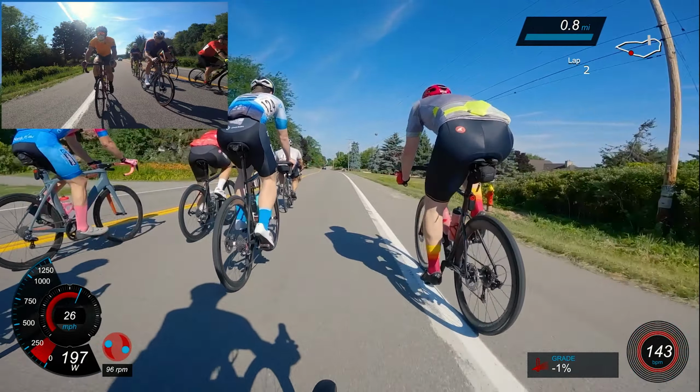And I think it's Sam and Zihao. He's in the black kit. You've seen him in some of the other races. They were the ones that tried to bridge up to Greg and Zach.